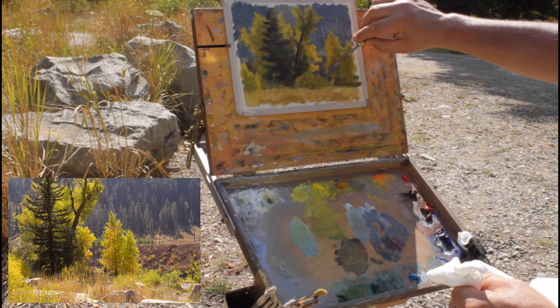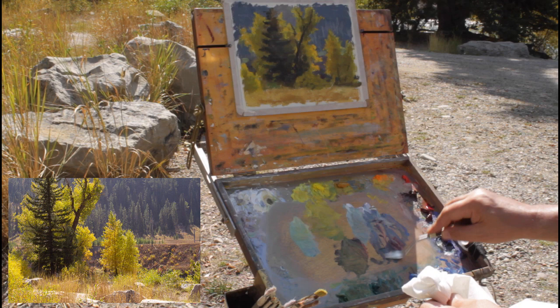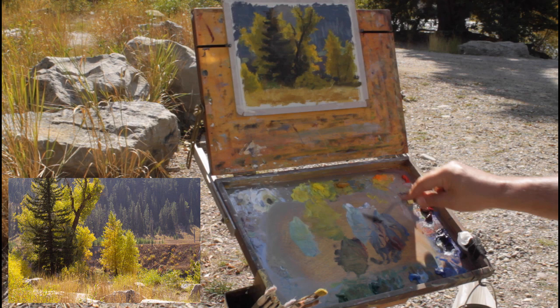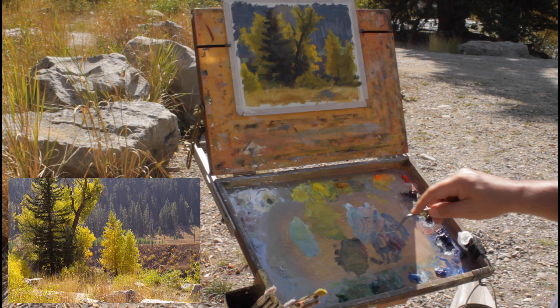Just gotta take the palette knife. Just wanna have a little bit of fun with those darks down there. Okay, so before me there are some rocks. And I'm going to just kind of imply one or two of these rocks. It's more just taking a note.